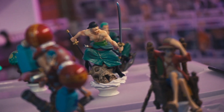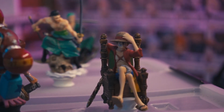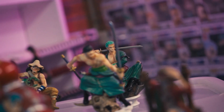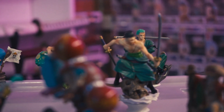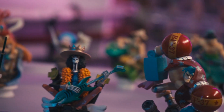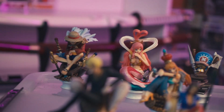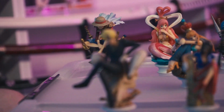I got these secondhand online for a good price. The only thing is that the Zoro with the sword in his mouth was missing the sword in his mouth, which kind of sucked, but I think they're really cool. I wouldn't use them to play chess. I would just have them out, but at the moment I don't have enough room, as you'll see when we get to the rest of the collection. But yeah, let's move on.